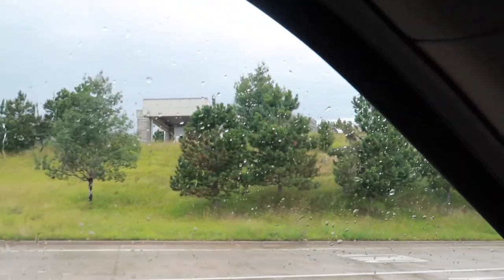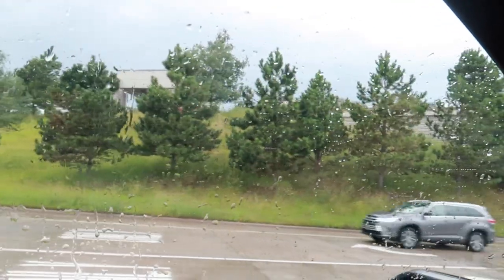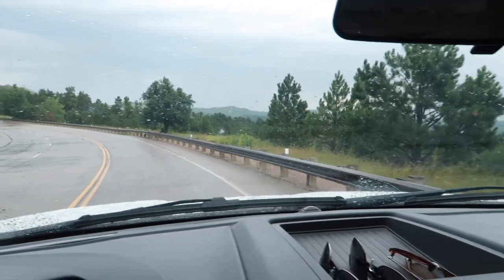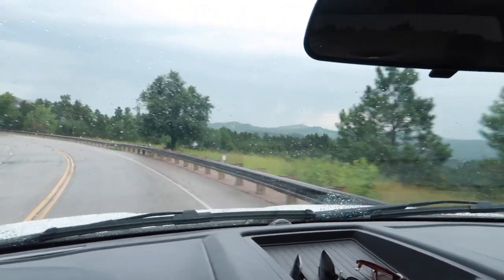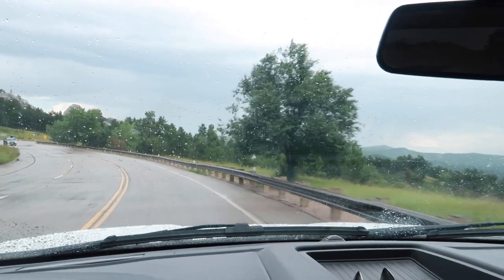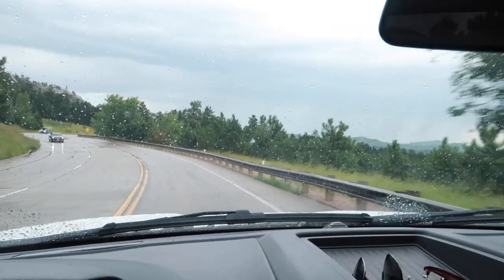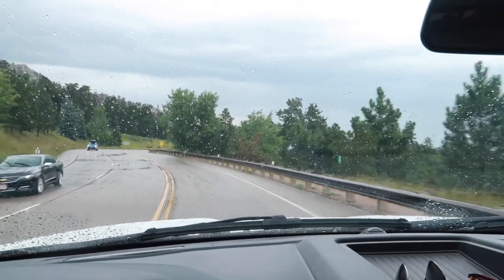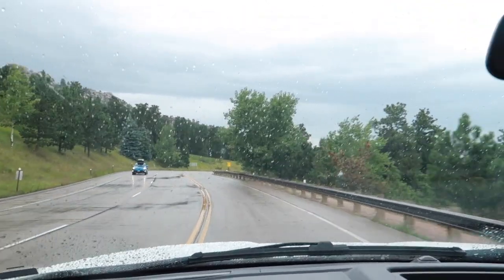Well, we kind of got rained out there at the Mount Rushmore. We were there in total about 15 minutes. But the rain was coming hard and it wasn't going to let up for about 2 hours. So we're out of there. But man, that's still impressive. Even with the rain and the construction, it's such an amazing thing to see in person. I'm glad we came.